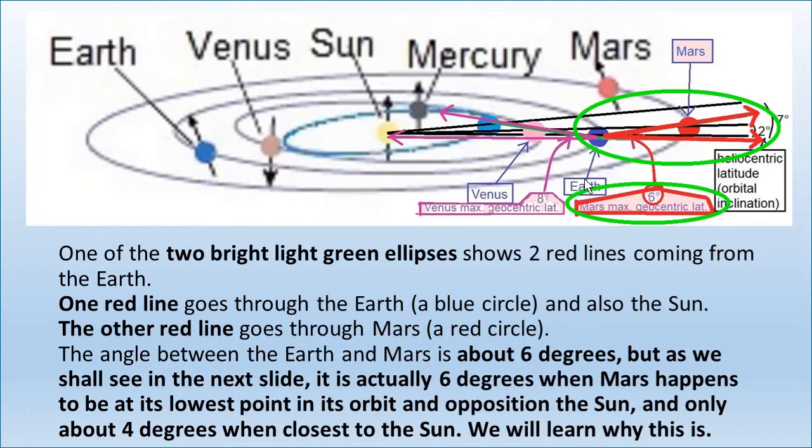Now let's look at the geocentric. This is really what I want to get to. This is where it gets interesting. Here's the Earth over here. What's the maximum latitude of Mars? You can see that it's much higher. It's a bigger value. It'll go 7 degrees. It'll go very, very high because the Earth is closer. From the sun, it's only 2 degrees.